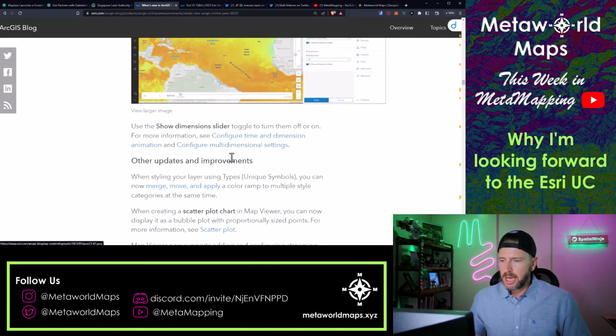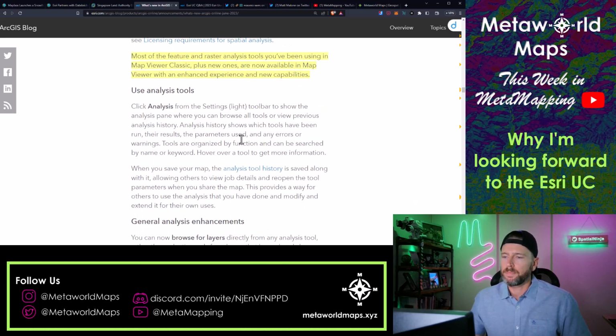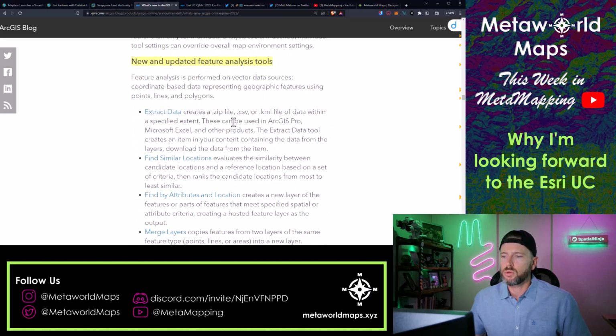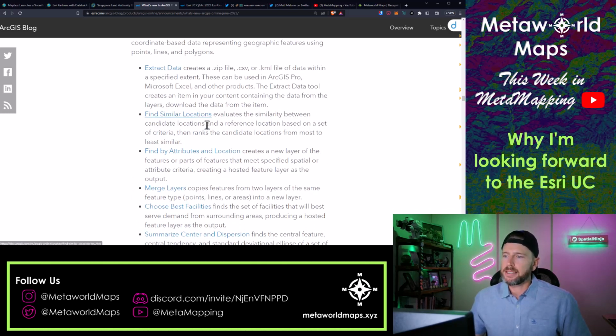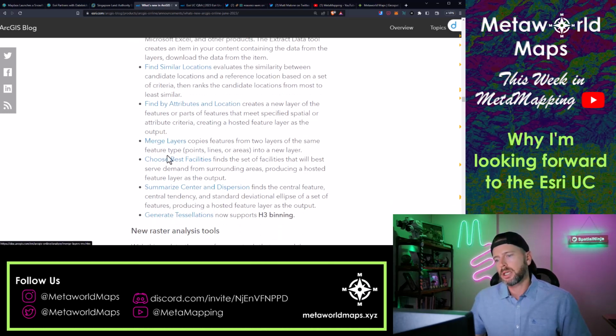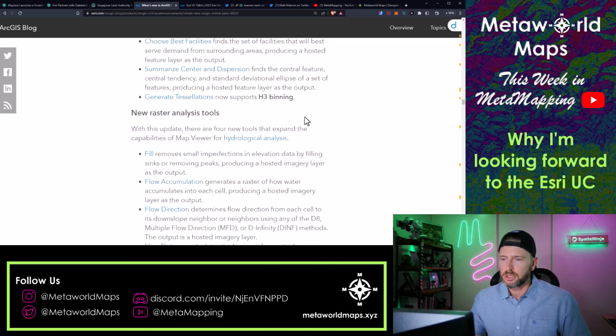Some enhancements with Arcade, other enhancements and improvements, analysis in the map viewer. So most of the feature and raster analysis tools that you've been using in Map Viewer Classic, plus new ones, are now available in the Map Viewer. So then we have a listing of some of the new or updated feature analysis tools: extract data, find similar locations, find by attributes location and location, merge layers, choose best facilities, summarize center and dispersion, and generate tessellations, which now includes the infamous H3 bin resolutions.